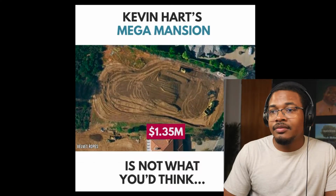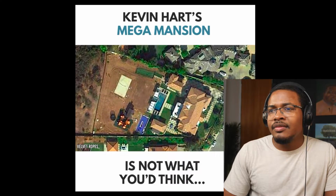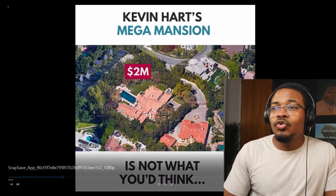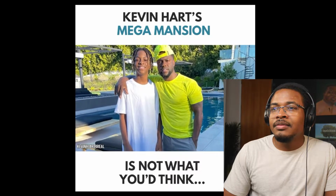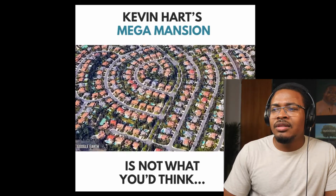But then in 2017, he started building the main structure of his double-story Spanish villa-style mansion, which set him back almost another $2 million. The rest of the $5 million price tag went towards the pool, garage, cabana, and landscaping. A $5 million budget, that's crazy. All right, ready to step inside the Calabasas compound?